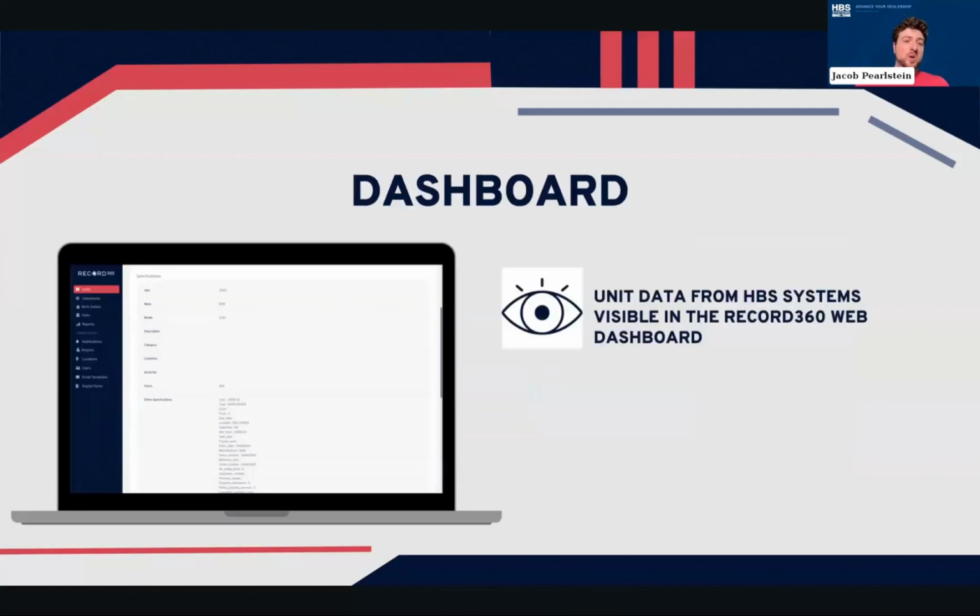As well, on our web dashboard, all this data that you're putting in the inspection that we're pulling from HBS can be saved to the unit itself. So when you're looking at a unit in Record360, you can see in this photo, there are just some specifications. This is just the basic data that we pull from HBS. But also when you look at a unit, you can see the full inspection history. You can see recent media and any other information that you might care about in Record360.